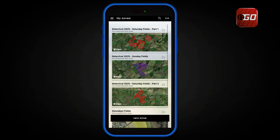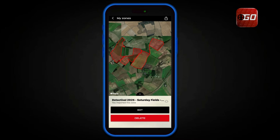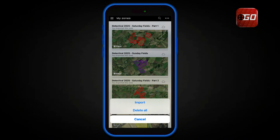You can now nominate someone in the club to draw out the areas that members can go to on the chosen event days, and then these can be uploaded to the GoTerrain app, where someone with the correct search criteria can find this event and add it into their own GoTerrain.